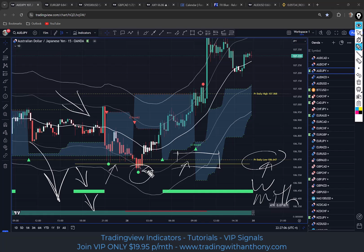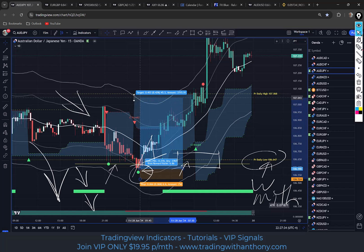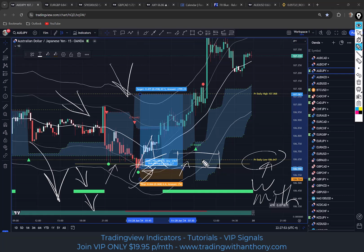Pretty much. That's one way, and the other way is to go for a pullback after the dot. And the difference with these trades is going to be this. We enter here, it's going to be a really tight stop, guys, and we're going to be looking for, well, that's a 7.2R targeting this yellow line here. Pull your stop loss to better than break even and go for it. You can trail your stop loss using our cloud.